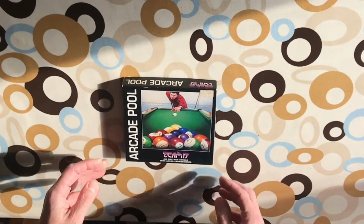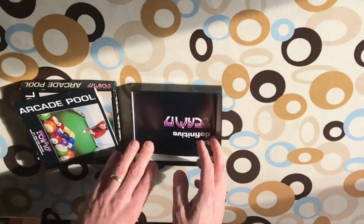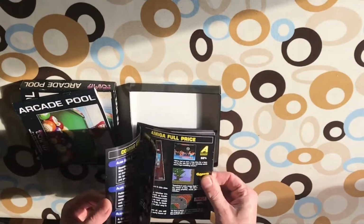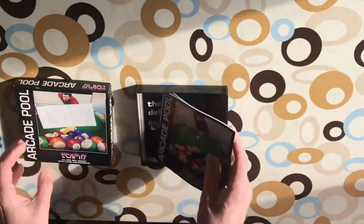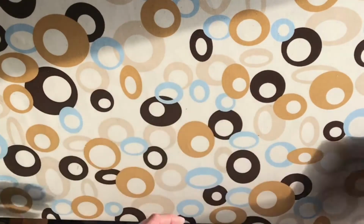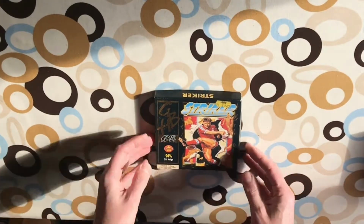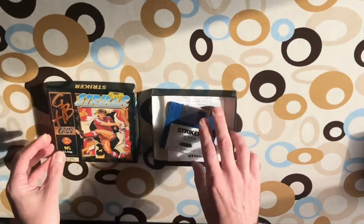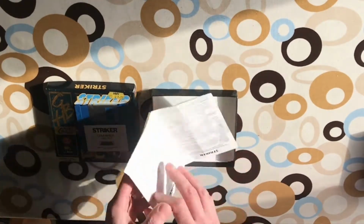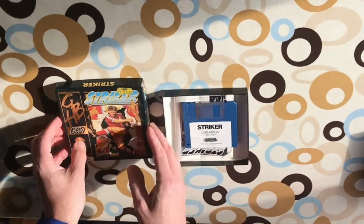Got Arcade Pool. Now I haven't got the disc for this, don't know why, but there's instructions and a book for the definitive collection. So some quite nice images in there if you're collecting. Oh, and another receipt, another one from Electric Leisure in Crediton. Then we got Striker Gold, 94%. That was from HMV. So the sticker's a little bit bubbled up. The instructions have obviously been used, but not too bad.